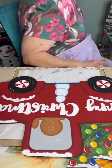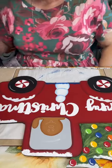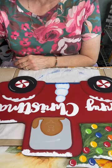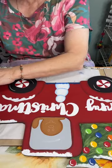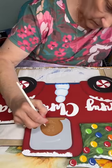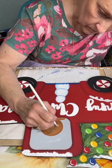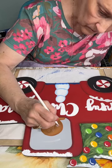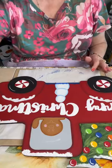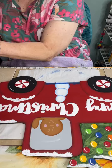Let me grab some pink. And get a small little brush, dry brush. Go ahead and do some cheeks. Okay, so we'll do some cheeks right here. A little bigger. Okay, that should be enough on that. Didn't take much at all.